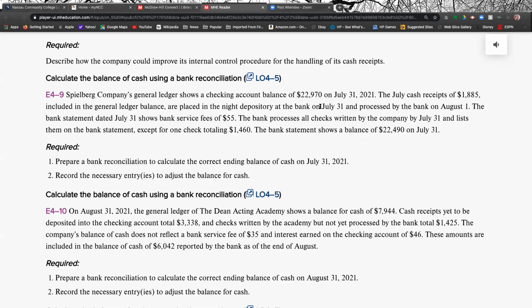So the checkbook says $22,970. The bank statement says $22,490. And now we're going to try to figure out why and make sure that both agree.